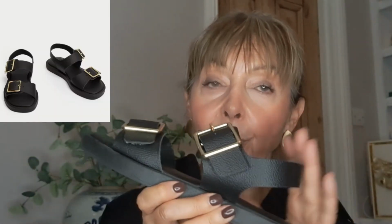Now on to the next pair of sandals that I bought at M&S, and these are they. And I happen to know that the white version of these, because they do come in white as well with a silver buckle, is on sale at the moment, so worth taking a peek. Now, these were the same price, the black ones, as the tan sandals. They don't have such a raised footbed, but they're still fine. I have worn them for a good few hours, like the tan ones. And let me show you something.